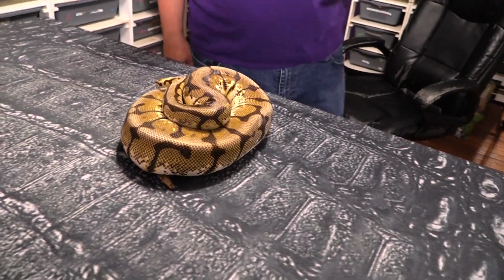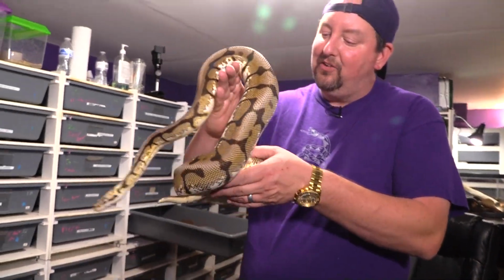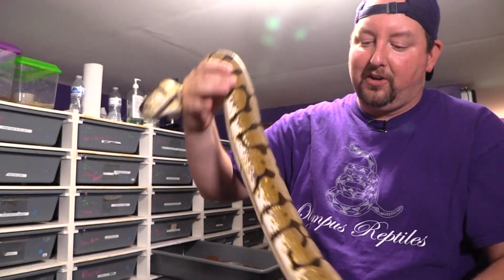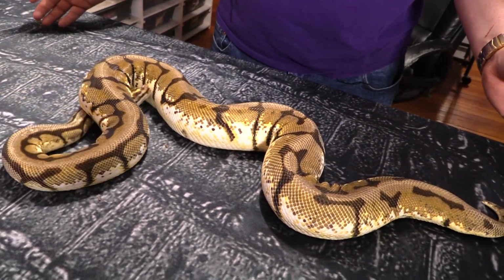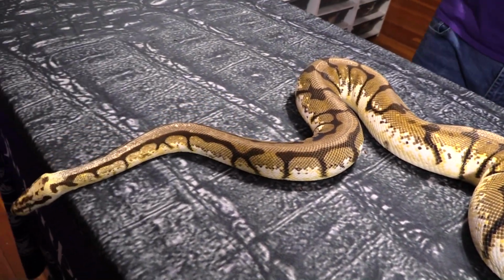Her eggs are currently in the incubator and have been for about 5 weeks. So that means this snake laid eggs 5 weeks ago. And I want you to look at her body condition already. So she already looks like she's ready to be bred again. Obviously, we're not going to do that. She waits till next year. But she does wonderful, really nice bumblebee produced here in-house.